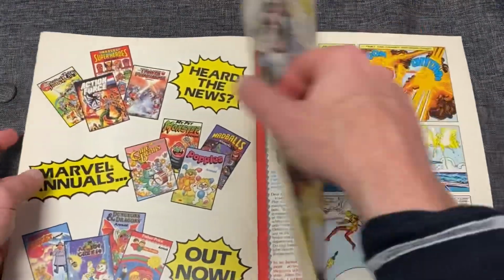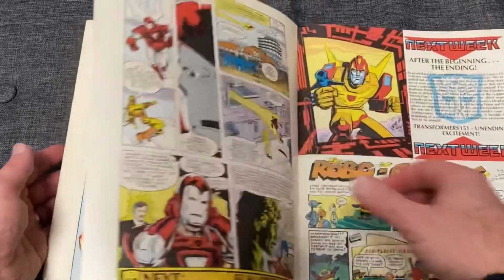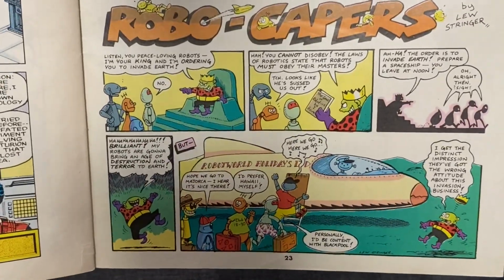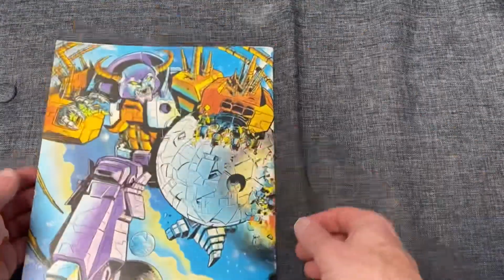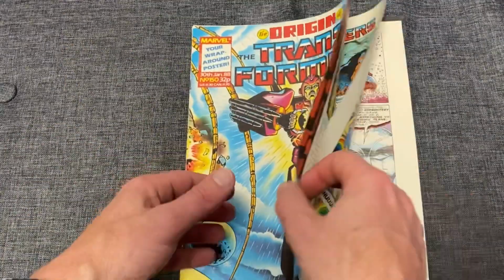Right, very quickly, the rest of the comic is Iron Man, because that's the B story and it's a Marvel comic. So we've got a Robo Capers cartoon at the back there. If you want to pause, you can read that. An advert for the next issue. And of course, the back page is the rest of the poster.